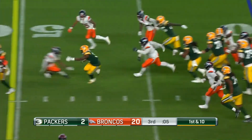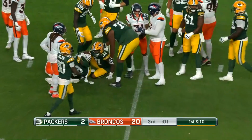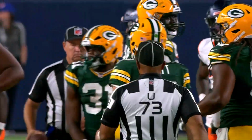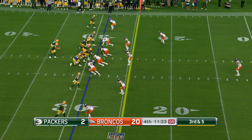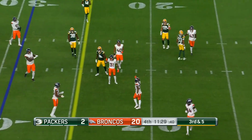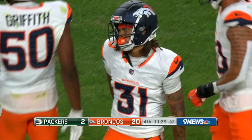Handoff, Emmanuel Wilson able to break through the first set of Broncos defenders and into Denver territory at the Bronco 45. Abrams Drain eventually brought him down after a gain of 15. Saw Henningsen run out to the sideline. 3rd down and 5, looking to the right and throwing into traffic. It's incomplete. Wanted Wayne, and it goes incomplete.